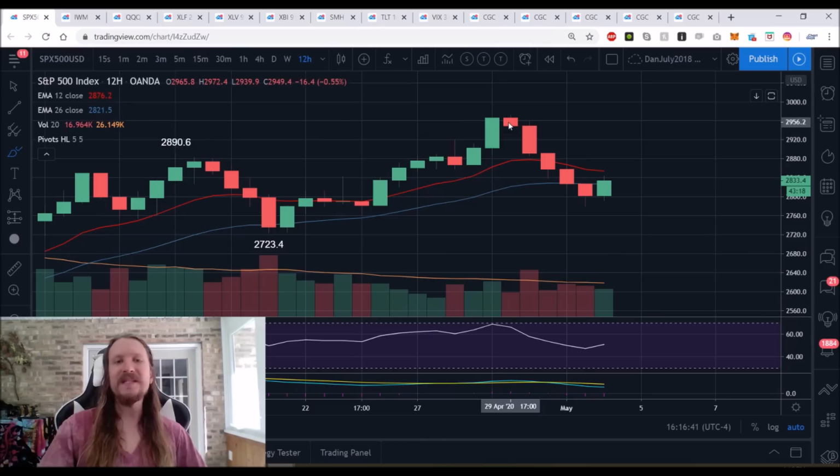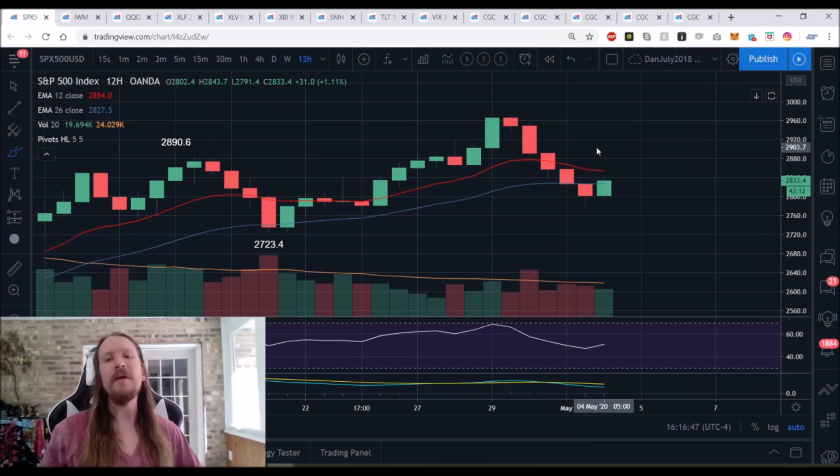So as a patient bear, I am now watching for a 12-hour lower high compared to the top of 29.72, and ideally I want to see one more big fat green day before I start scaling into a bearish position using that high as my stop, because if I start scaling in now, my risk is going to be pretty large.